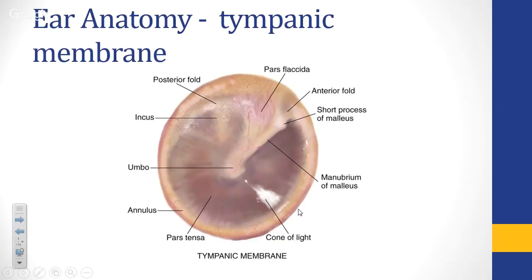This is the eardrum. For bonus points, can anyone tell me which ear this is? Right. Yeah, good. Yes. That's probably on me.